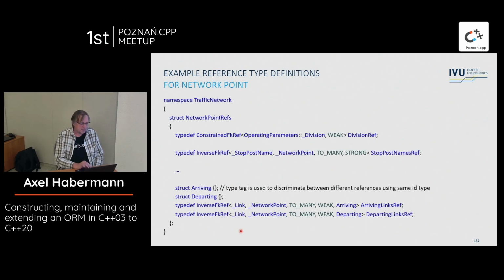The third type of reference we have is also a reference to many, like the stop post names, but here we have two references which, from their parameters, are equal. They both go from link to network point. It's a to-many reference, and the reference type is weak. But we have two different kinds because we have the arriving links and the departing links. And to be able to separate those two, we use type tagging. So we define empty structures just to have a type, and we put them here to be able to discriminate between the arriving links reference and the departing links reference. And how it's used, we'll see later.